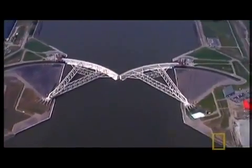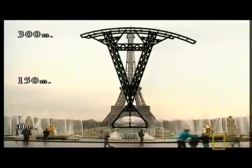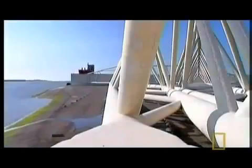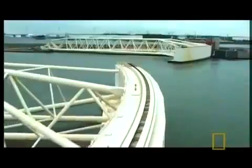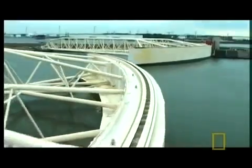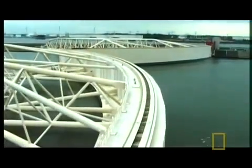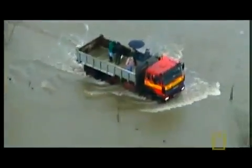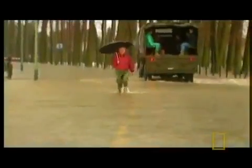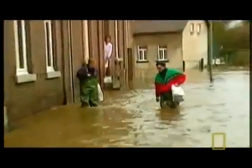The gates are each almost the size of the Eiffel Tower. When the computer senses danger, 15,000 tons of steel swing shut on the largest ball joints ever made. Without these massive feats of engineering, Holland simply wouldn't exist today. For the Dutch, the constant fear of flooding is a way of life, and the barricades a matter of survival. It's a lesson they've learned the hard way.